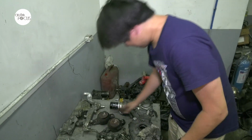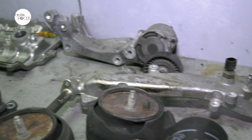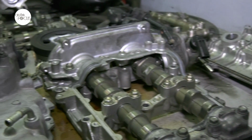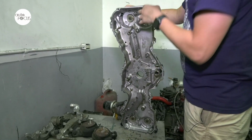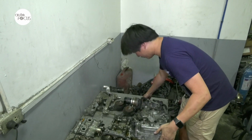And then it's also a time for a general cleaning. You clean everything. This is the valve cover, you clean the gunk off the camshafts, you clean the gunk off here. This is the timing chain cover. This one we just freshly cleaned, so this seal has to be replaced as well. So all of the little things do add up. That's what makes an overhaul expensive.